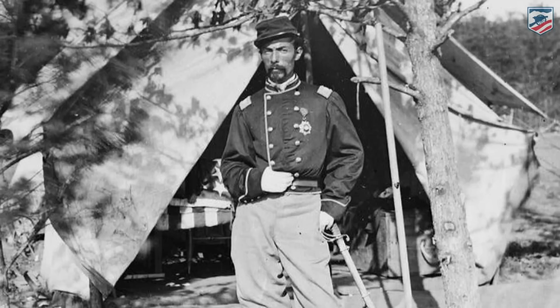earlier. Alfred Duffié's division, in sort of the closing chapter, I like to call it, of the Battle of Brandy Station, is going to cross the Rappahannock River at Kelly's Ford with David Gregg's division. And Duffié is going to break off from Gregg, and he is out really to cover the Union Army's, or the Union Cavalry's left flank as they advance into Culpeper Courthouse.